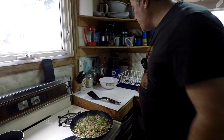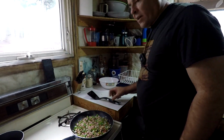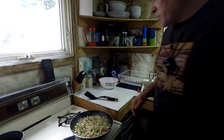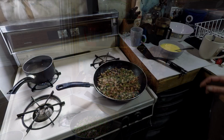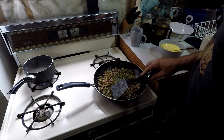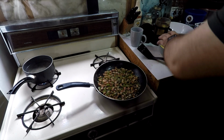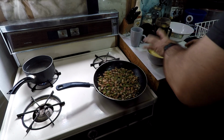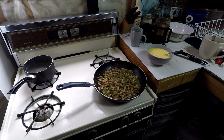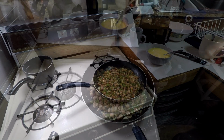Well, that should be pretty tasty, guys. I got a bunch of ham all diced up I put in there. Going to be a big old omelet. Well, there we go, everybody. She is cooked down almost to the time to put the egg in here and turn this thing into an omelet. Looking pretty tasty so far. Smells even better. I put a lot of ham in there, so it's going to be really nice.